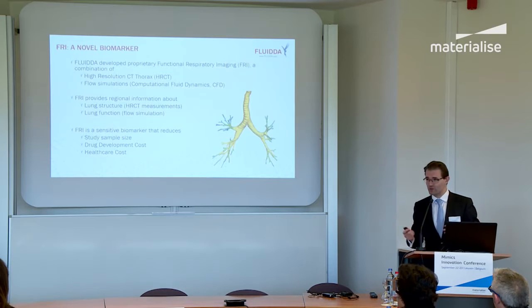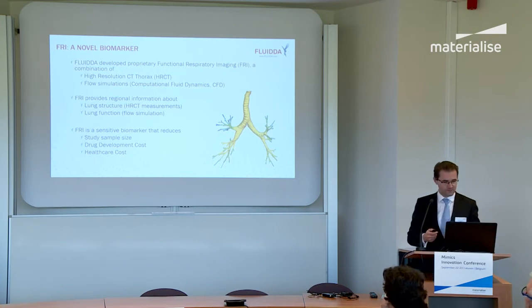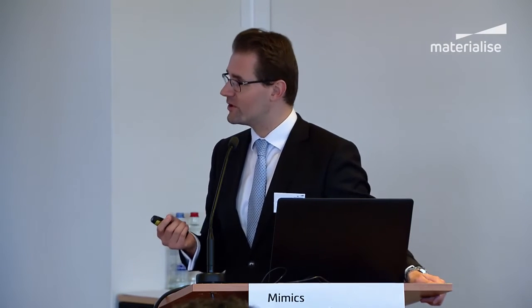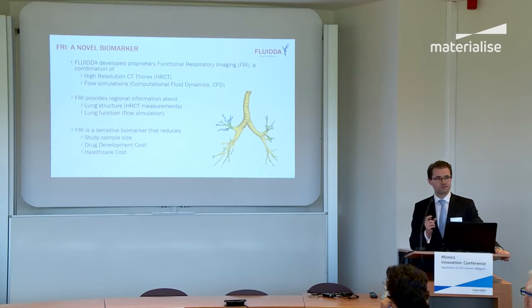As I said, about 10 years ago, we started looking into the development of functional respiratory imaging, which is a combination of the conventional high-resolution CT scans and the flow simulations. And FRI provides us with regional information about, on one hand, the lung structure, as well as the lung function. And we believe it's a sensitive biomarker that can help us to see more in smaller clinical trials, cheaper clinical trials.